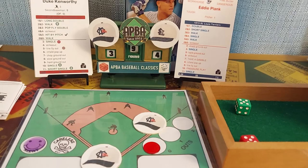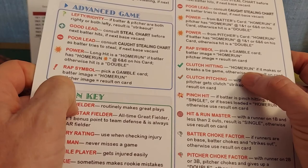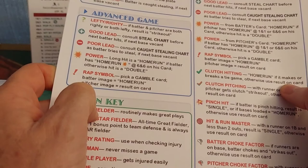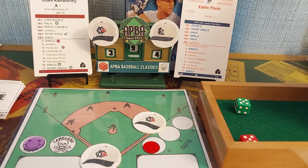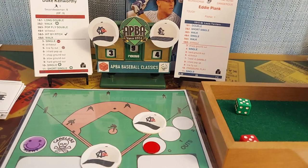Okay, going to the key. The check mark means clutch hitting, home run if it makes or breaks a tie game. Otherwise, use the result on a card. It makes a tie game. It makes and it breaks a tie game. As a drive by Kenworthy, it might be. It could be. It is out of here, and it's suddenly quiet at Handlan Park as the Kansas City Packers take a 5-4 lead in the ninth.